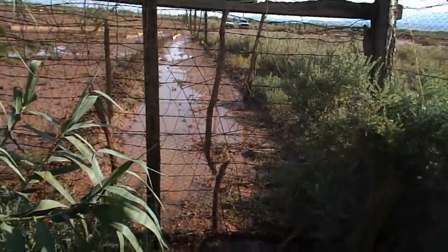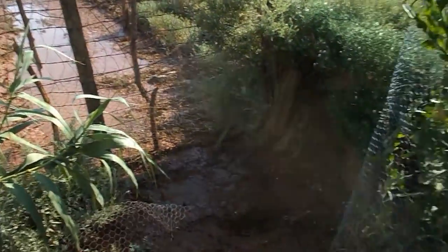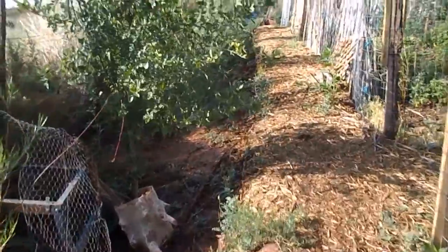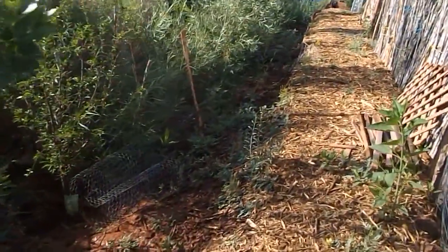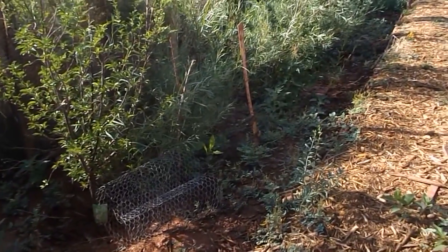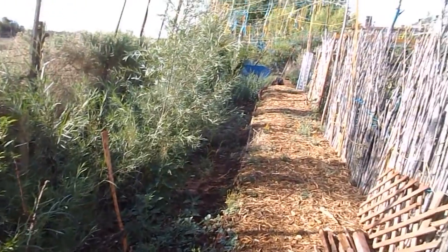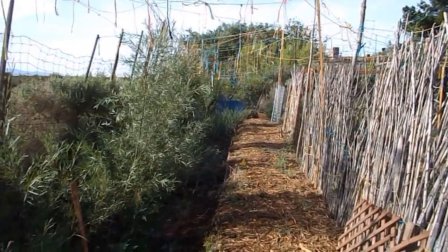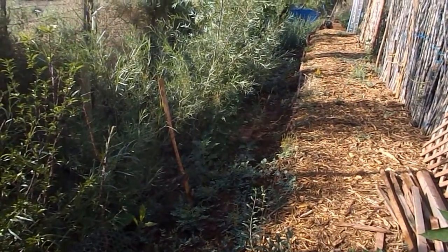This first ditch flows the heaviest because I want it to come in this ditch here, and it goes way on down. I'm sure glad it just filled up real good, and all these trees got some water. And it goes down past the chicken pens and all the way to the front yard. So I was happy with that water flow.